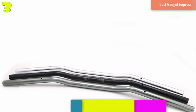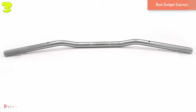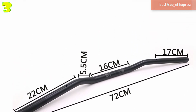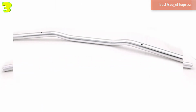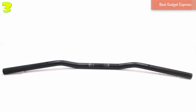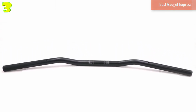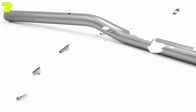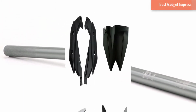The next is number 3. Motorcycle aluminum alloy 7/8 22mm handlebar drag straight bar custom handlebar for BMW, KTM, Honda, Yamaha, Suzuki, Kawasaki. Features of this product: 100% brand new, no instruction. Quantity: 1 piece. Color: gray/silver/black. Material: aluminum alloy. Size as picture shown: 7/8 inch, 22mm. Style: gray/chrome/black handlebars feature early chopper styling. Motorcycle handlebars are often changed out to enhance rider comfort as well as the look of the bike. Our handlebars are specially designed to comfortably fit the average rider, so this is the best option for you to buy.